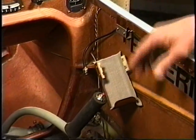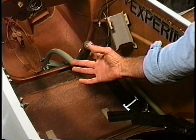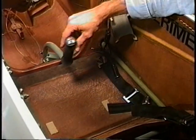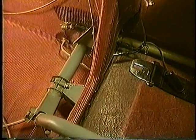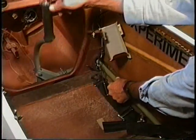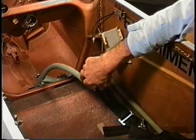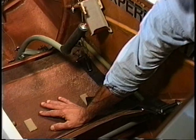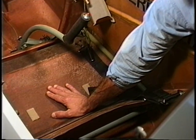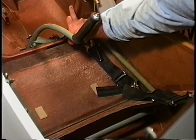And the stick. Here's the microphone switch on the stick, and you'll notice that the stick, we'll show you that assembly in a minute, passes the elevator push rod through this bulkhead here and runs it all the way back to the elevator. Notice that the pilot sits on the center section of the wing. This is the main spar here.